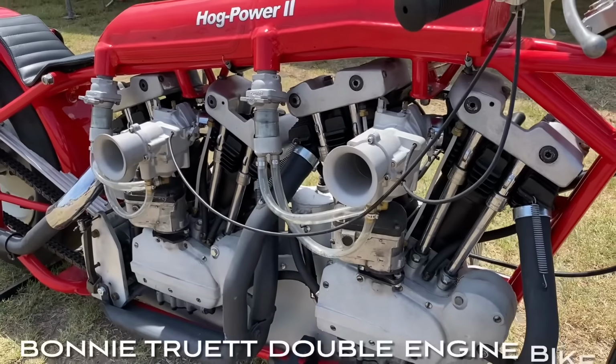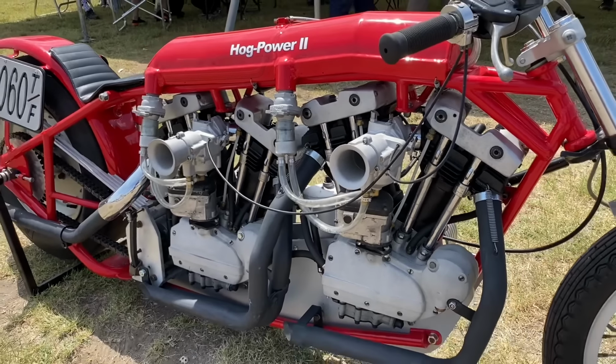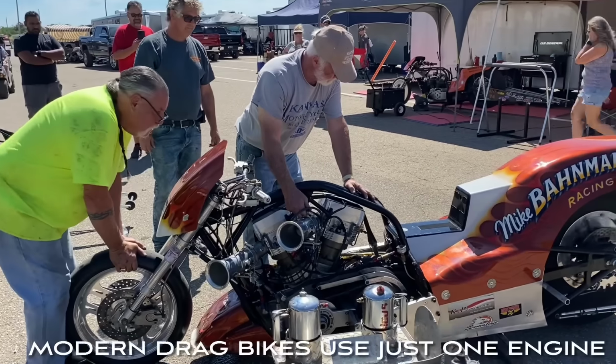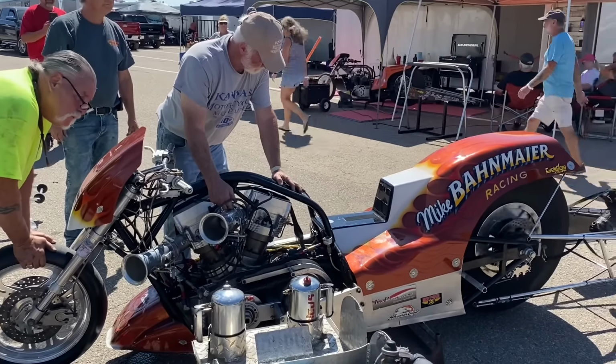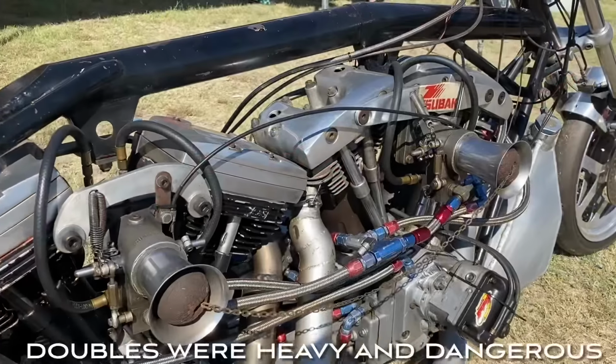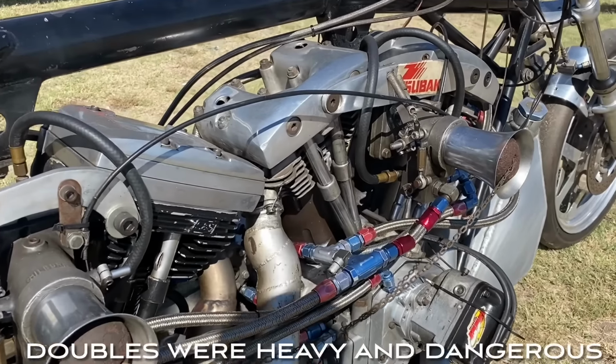There was a day when they believed two engines were better than one. That philosophy no longer rings true. Riders today have a lot more luxury, but what happened to the doubles? In this video, we're going to see some of them run down the racetrack, and we're also going to find out why they don't make them anymore.